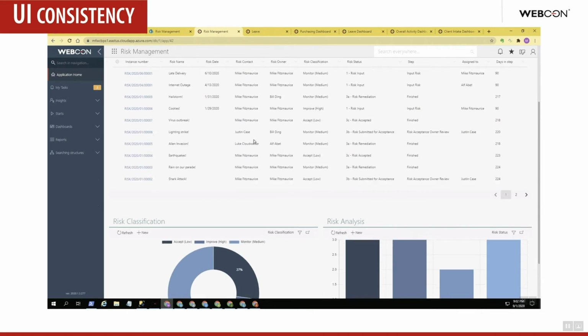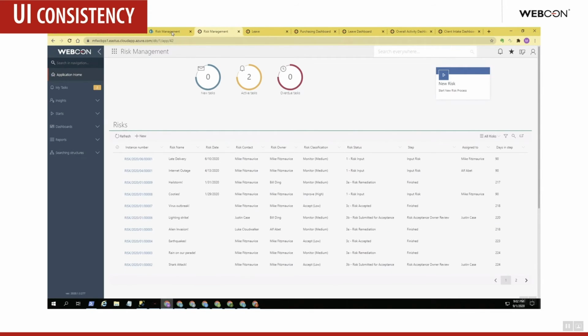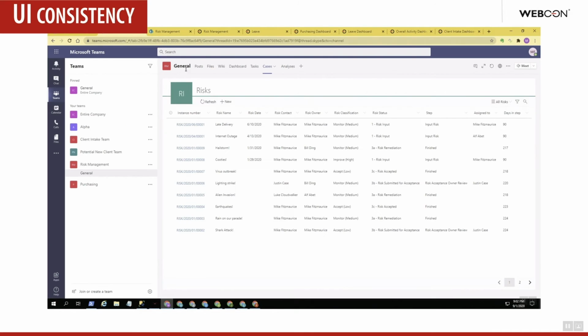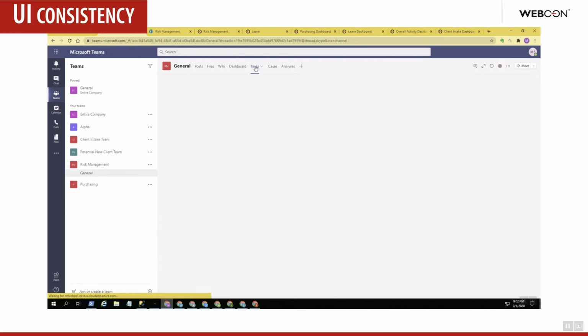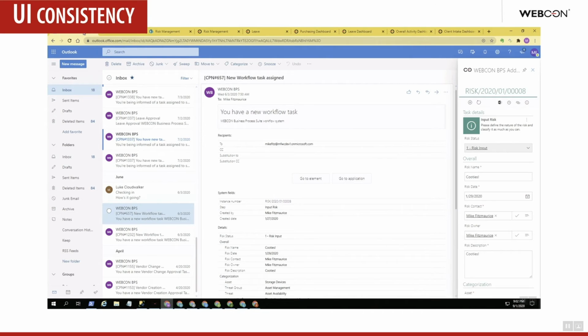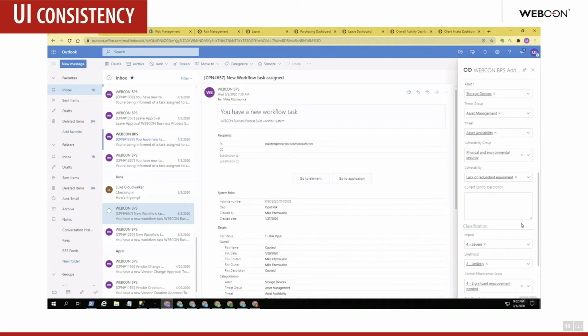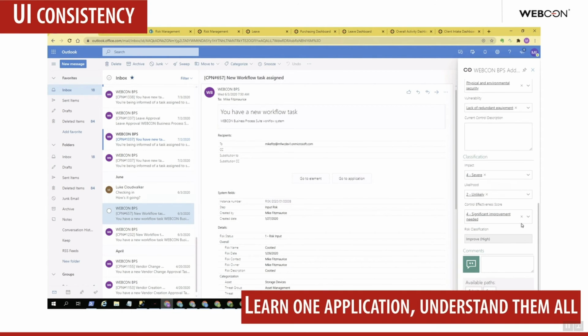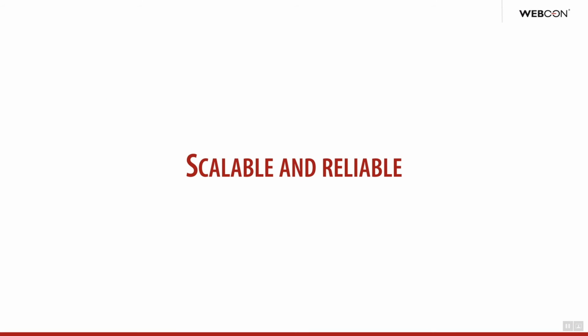Here's a risk management solution made up out of 1, 2, 3, 4, 5 different parts. Well, here are the same 5 different parts being displayed as web parts in a SharePoint page, or as tabs inside of Teams, or for that matter, if a lot of people work in Outlook, fine, here, we're in Outlook and we're seeing the details about a particular risk management task showing up in an add-in. One way or another, if you learn one application, you will understand them all. It's also scalable and reliable.